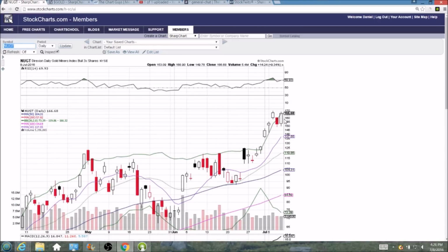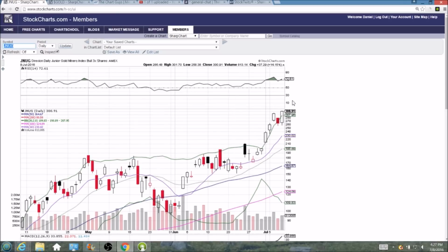So NUGT broke out above the upper Bollinger Band, 166.32 turned into support, but still didn't break the high of the week, whereas JNUG did. So JNUG is more bullish than NUGT. Close above 300 psychological, breaking the week high here. And so that's definitely worth noting.